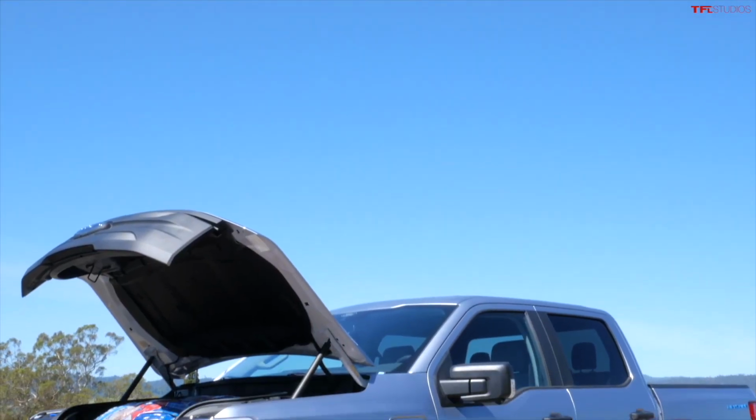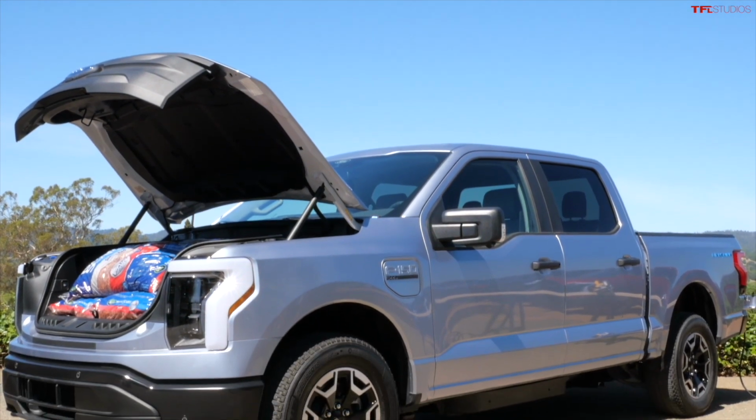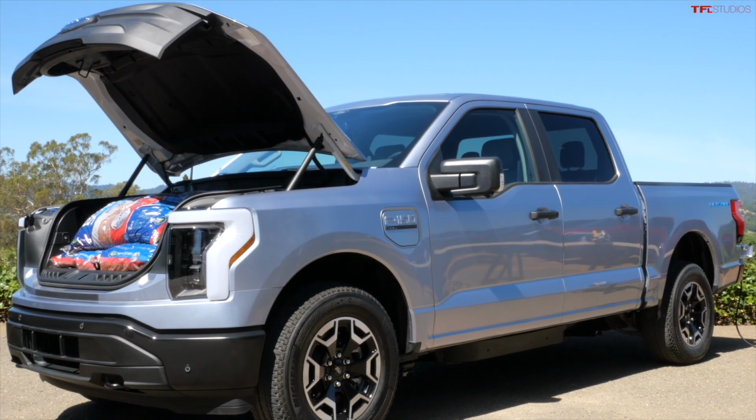Still, 46 grand for something like this isn't too bad, especially when you consider what you actually get, which is, once again, a fully electric Ford F-150 for a lot less money than the equivalent truck. I'll show you what I mean in a second, but first of all, let's go over what this vehicle does not have compared to the other Ford Lightnings.